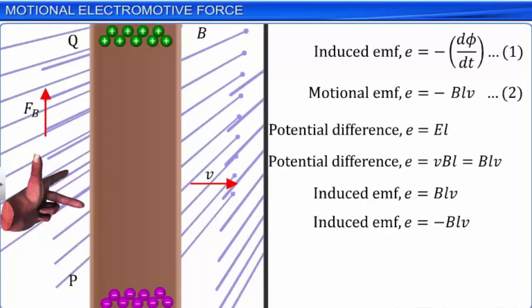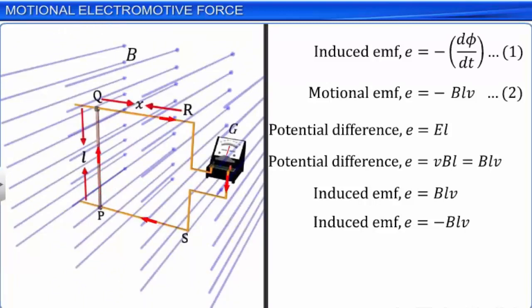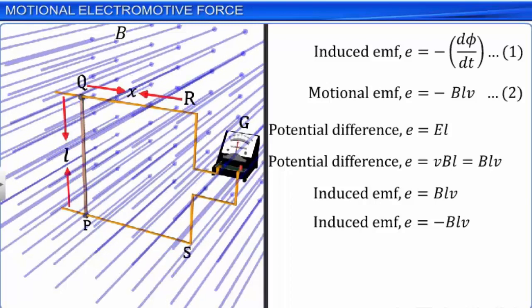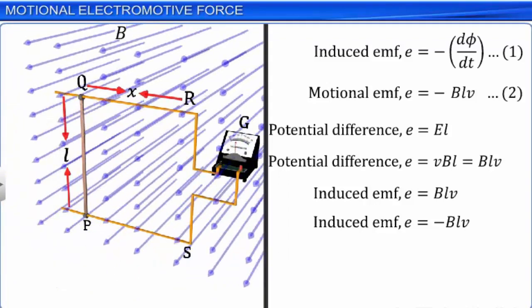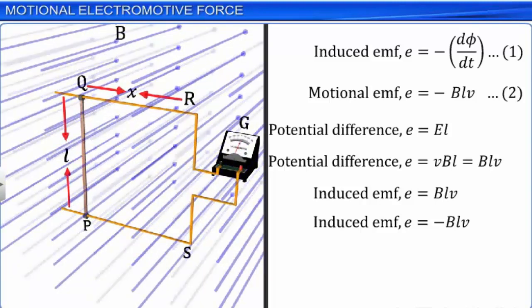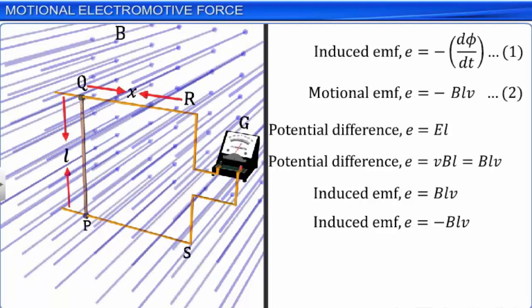Due to the induced EMF, an induced current flows in the closed loop PQRS, and the current can be detected by the galvanometer. This induced current flows along the path QRSP. This equation for the motional EMF derived in this manner is the same as equation 2 which we derived earlier. Now, consider the case when the conductor PQ is stationary in the magnetic field, but the magnetic field varies with time. That is, its magnitude or direction, or both, are changing with time. Since the conductor is at rest, its velocity v is equal to 0, and as seen earlier, the magnetic force F_B equal to QvB is 0.